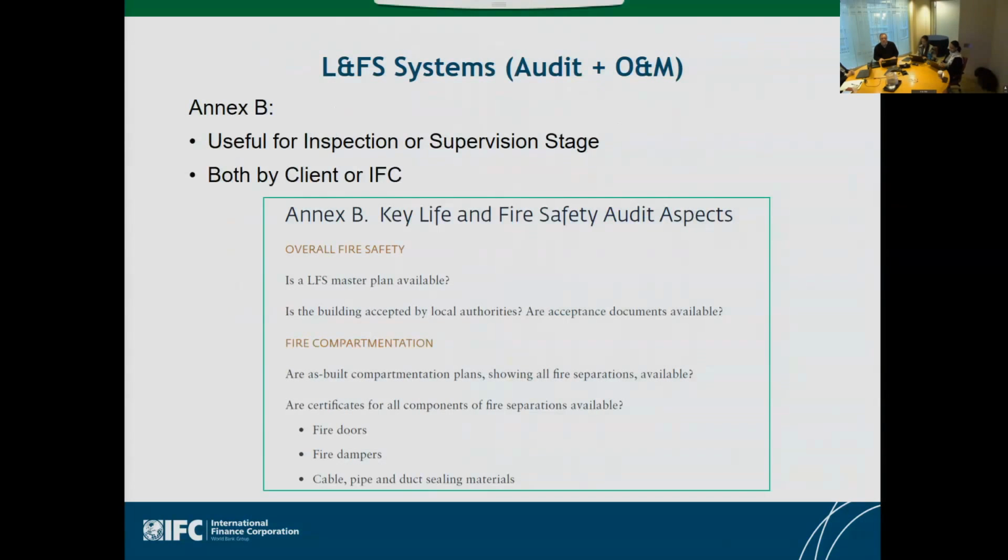Now, entering on life and fire safety systems and how the GPN explains how to make an audit or an evaluation of these systems. We have Annex B. This section is made as a questionnaire or a checklist format in order to guide the owner and specialists to identify issues and deficiencies during the life of the facility. When you see Annex B, it is very simple in nature.